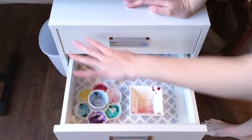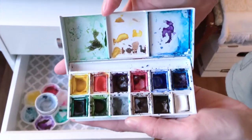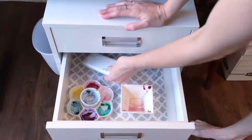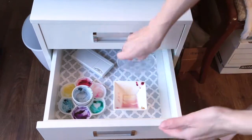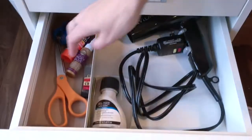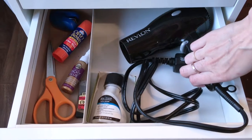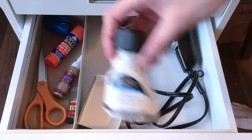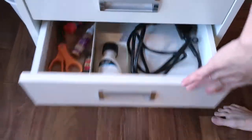Second drawer, we've got palettes. This is my very first palette that everything started from. Obviously, I've taken colors out and put in professional colors and that sort of thing. This is a little glass doohickey I got from Bed Bath, and I use it to trace circles and also cover my teacup, but not at the same time. And then this is kind of my little tools. This is my hair dryer for when I dry my paint. Masking fluid, can't live without. That's all the White Letter Wisdom stuff.